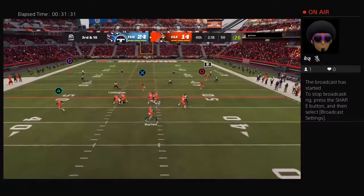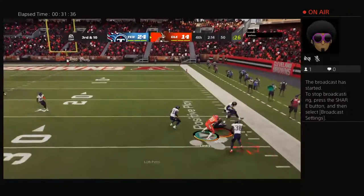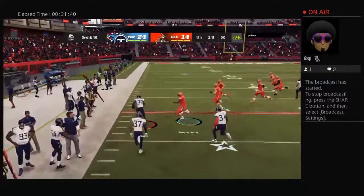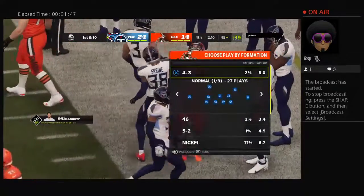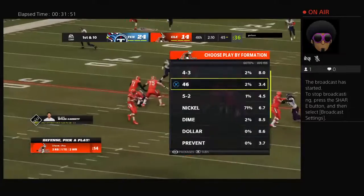Mayfield from the gun on 3rd down. And this is intercepted, and that should do it. Picked off by Buster Skrine. Well, time, certainly not on their side offensively. They had to take some chances, but that interception will further hinder their already slim chance at victory.